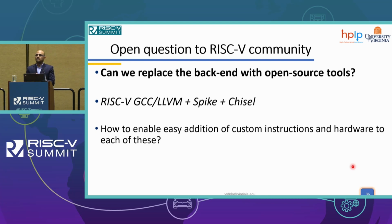I think in the last slide, before I open the floor for questions, I have an open question for the RISC-V community. We use a proprietary tool from Synopsys to do the backend compilation side, but can we do everything open source? Because we are taking TVM, which is open source, we are taking RISC-V, which is open source, we are trying to take hardware as much as possible from the open source repositories available. Can we do the backend open source as well?